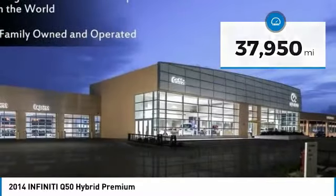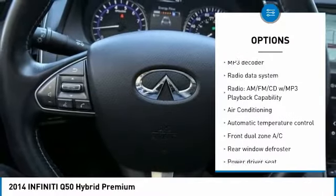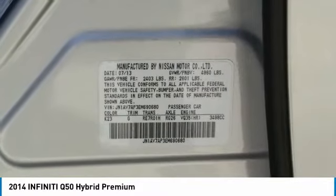Here are some of this vehicle's great options: backup camera, heated seats, traction control, power passenger seat, navigation system, leather-wrapped steering wheel, air conditioning, dual airbags, alloy wheels, power steering.